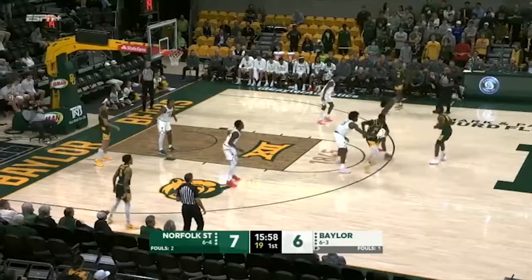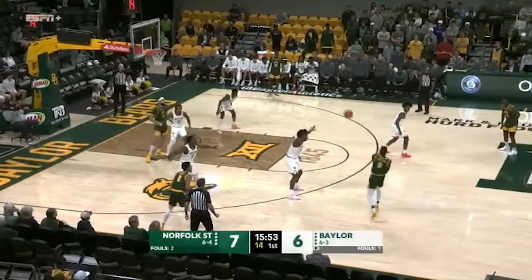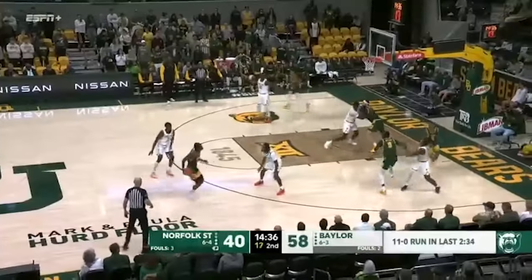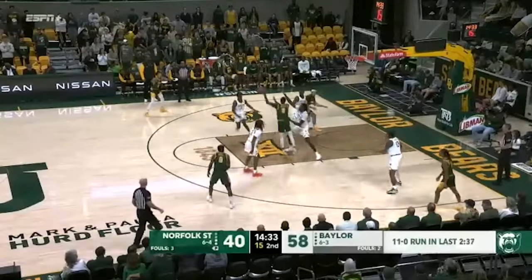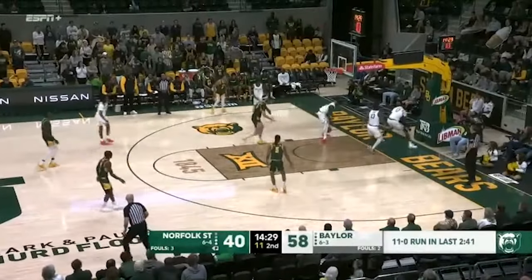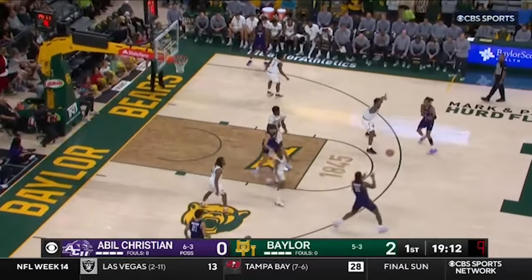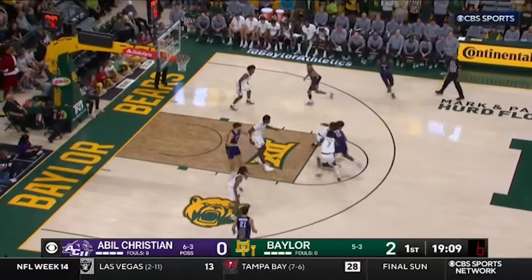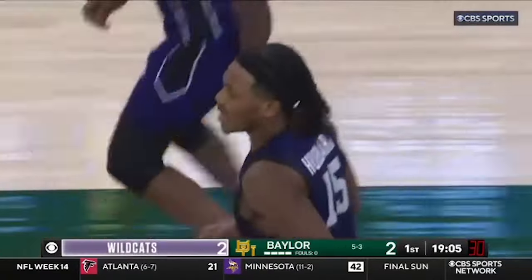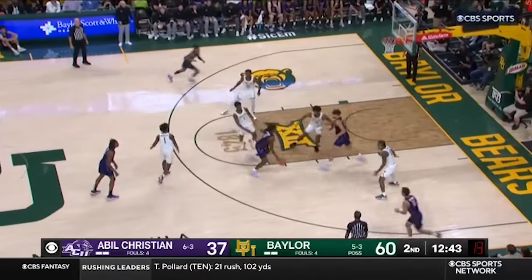So we mentioned when Norfolk State hit that first 3 of the ball game, that was the first time Baylor's trailed all year here at home. They've won 6 straight at home and started these first 10 games of 2024-2025. Baylor comes up with the game against New Mexico State was so impressive, so many different ways. 51 second half points in that game for Abilene Christian. Zone defense, matchup principles. That's where you got to get the ball in the middle.